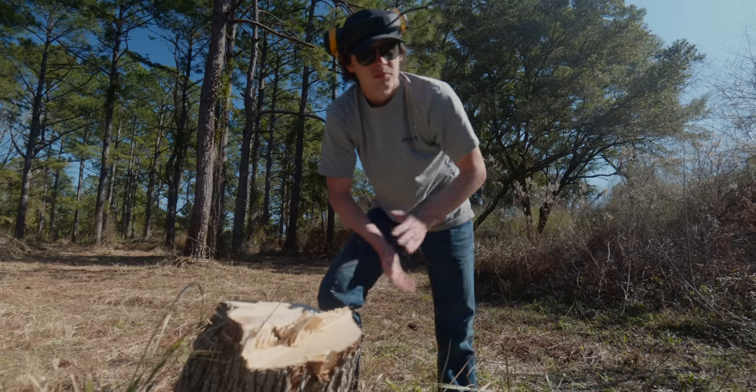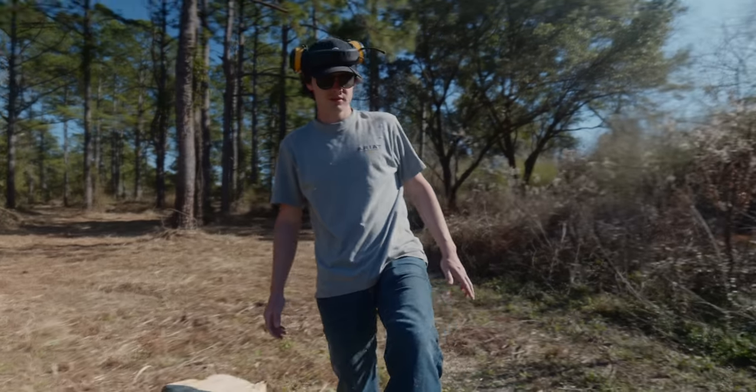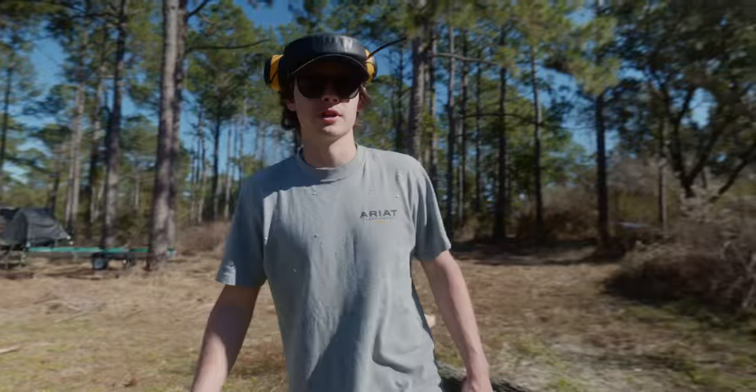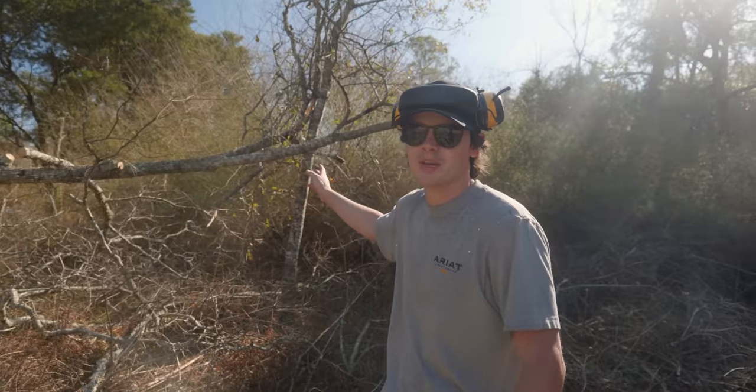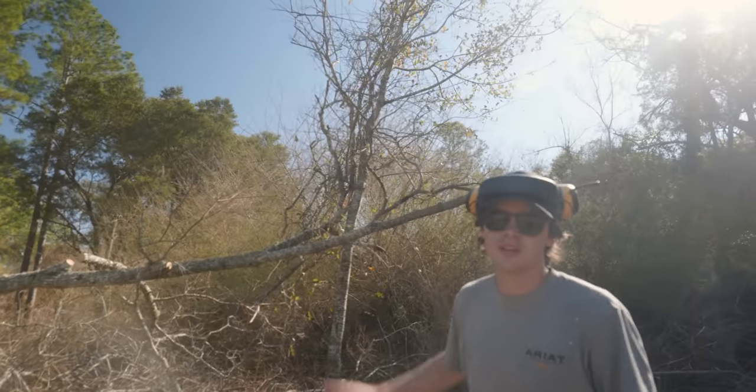Yeah, it didn't go quite as planned, which leads me to a little bit of a life lesson when it comes to trees. I want to show you something on this oak tree. If you look at this oak tree behind me, it's a small oak tree, but you can see how much of a bend it has to it. See how it's bent over from this tree leaning into it?